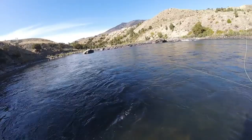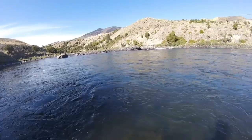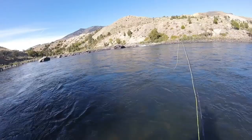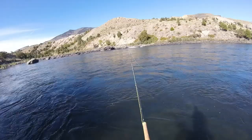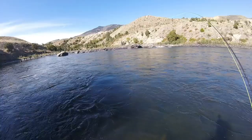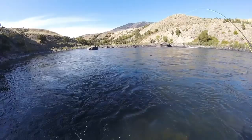One whitefish down. Let's see what we can do with this one now. There he goes. Oh, missed it. That was a whitefish though. Let's go down. Oh, that was a whitefish too. They're all whitefish. We'll do a close one right here.